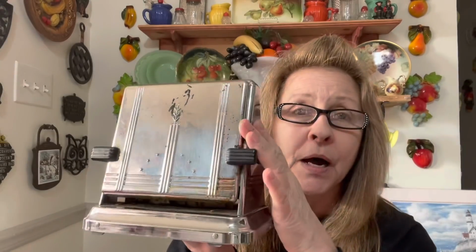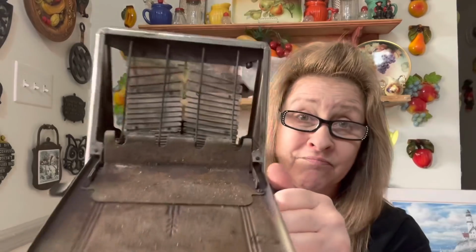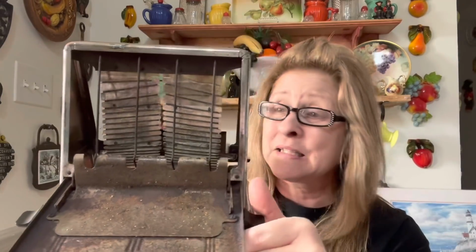Pardon my big head in the camera. She also brought me this awesome, probably 1930s toaster. It is a General Electric. I would clean this up and sell it, but not for use. Only for decor purposes, because it's a hot mess.